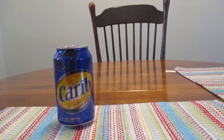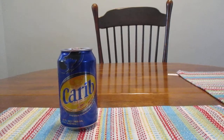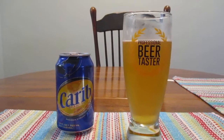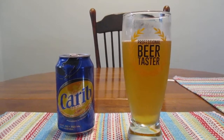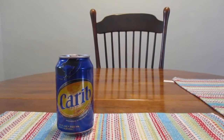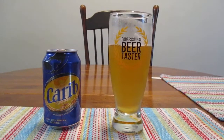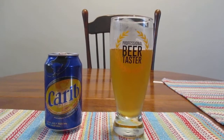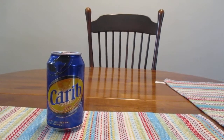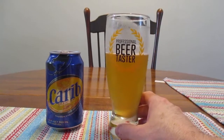So, joking aside, how does this Carib beer taste? It's got a sweet, almost kind of nutty taste to it. Yeah, it's sweet, it's nutty, and it's just got a really unique flavor to it. I mean, there's no bitterness or funny aftertastes or anything like that. I very much like this beer.